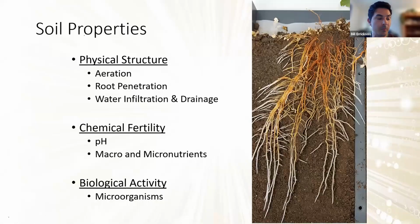And soil is made up of three basic soil properties. So when we're talking about soil, we break it down into our physical properties. These would be what the soil is made up of, the particles, the air spaces. This influences how roots and water move through the soil. Then we have our chemical fertility: the pH, our macronutrients, our micronutrients, dialing those things in for optimum plant health. And then our biological activity, the microorganisms and the macroorganisms that exist within the soil.